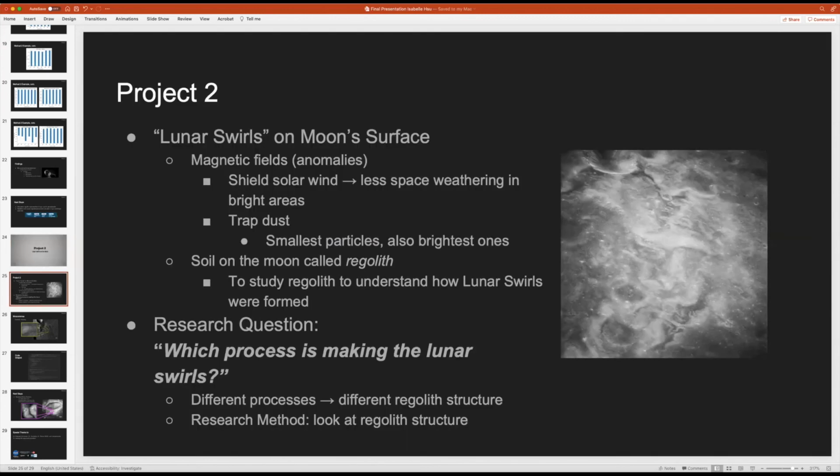Our second project, which we are yet to finish and will continue doing in the fall, is about understanding a fascinating feature on the moon's surface called lunar swirls. The lunar swirls are places on the moon that have magnetic anomalies and show swirling patterns of bright and dark soil. We actually call the soil on the moon regolith because usually the word soil means that it has gone through biological decomposition processes, which the regolith on the moon didn't go through.